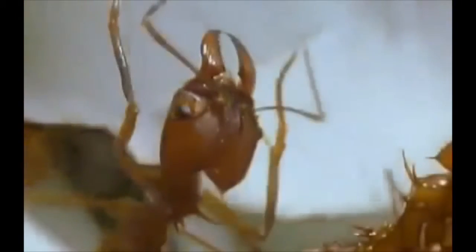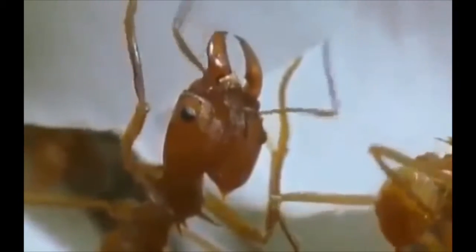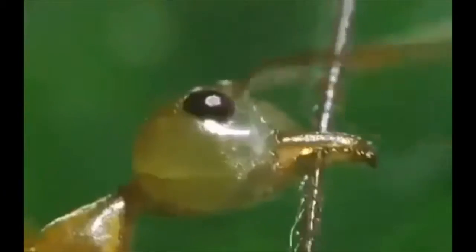Then there are the eyes. They are made up of hundreds of small lenses that produce a mosaic image of the world. An ant's jaws or mandibles are its main tools. Molded from the hard exoskeleton, they come in every shape imaginable. Their size and design can tell us a lot about an ant's lifestyle. Mandibles are as important to an ant as our hands are to us. Depending on the species, they can serve as anything from scissors to forklifts to pliers.